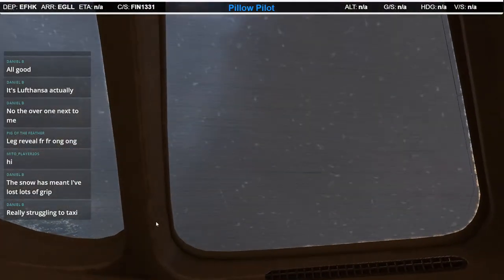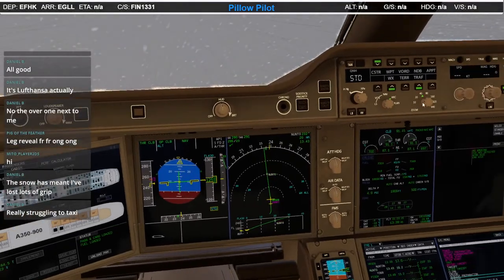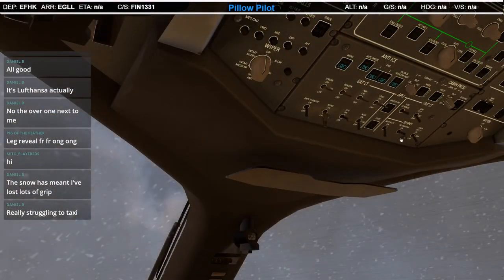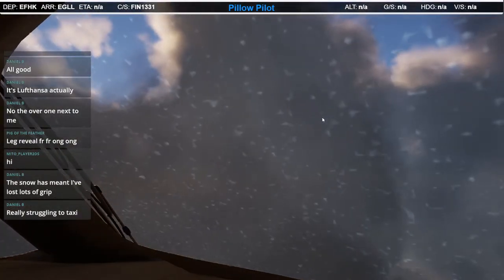Oh, that's a lot of ice forming up on the windscreen. Not good, not good. We have got the window heat on, so it should stop it. Let's just do a quick recycle to make sure it knows to get rid of the ice. Oh, that is a lot of ice.